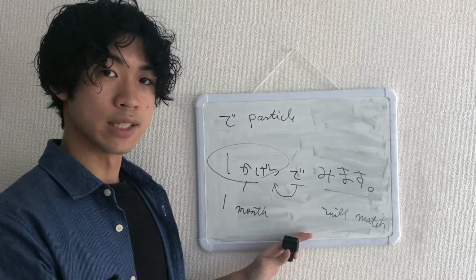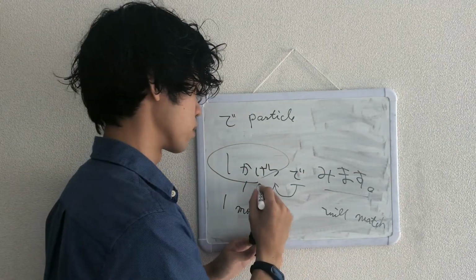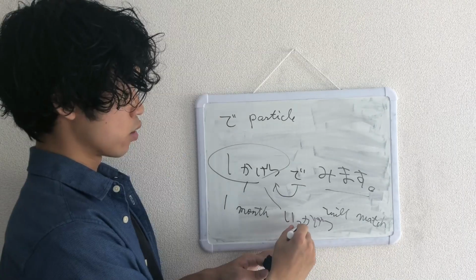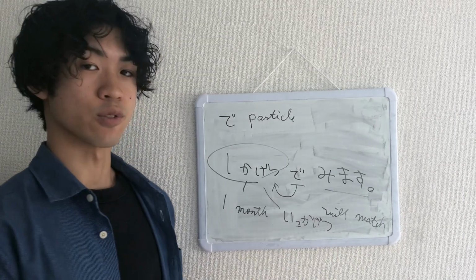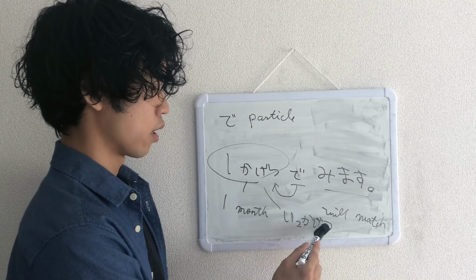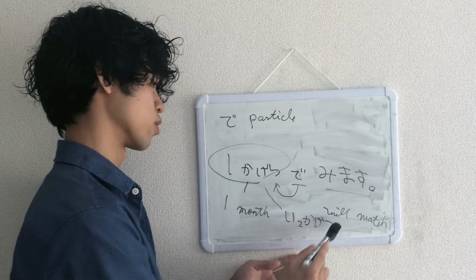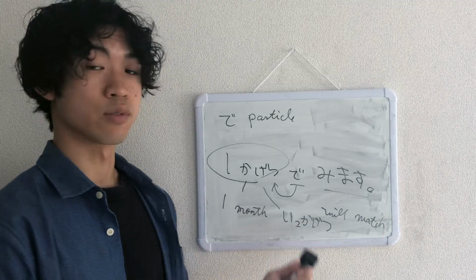Be careful about 1ヶ月 too. This small っ here, the small tsu means pause. 1ヶ月. You see, I'm making a pause here. Well, if you're curious about how to read this small tsu, there you have it.